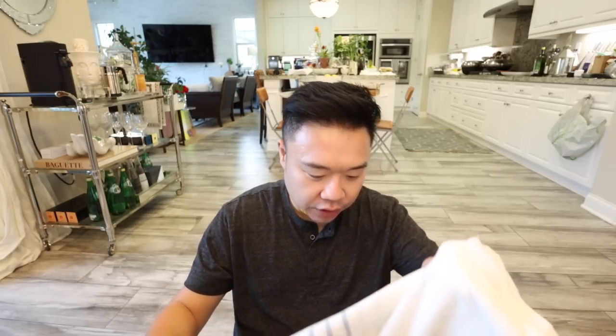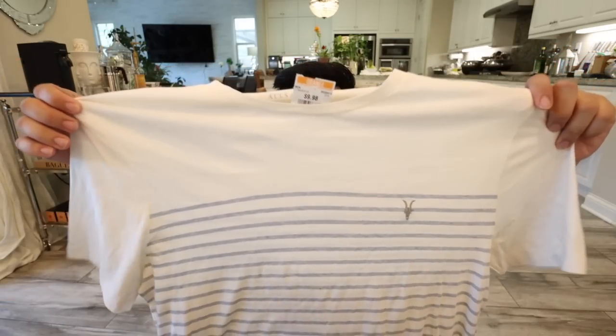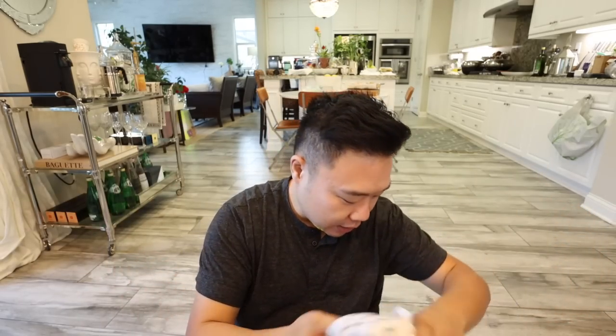And then I got some shirts. I got myself this All Saints shirt. It was $10, but it was 25% off, so it was like 8 something. But this is so nice, and this is so my color combo, with its stripes, white and blue, anything nautical, I'm all over it. So I'm very excited. I cannot wait to wash this and start wearing it.